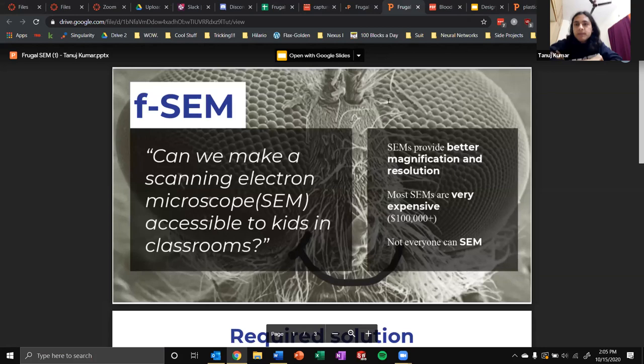So my name is Tanuj. I'm presenting on behalf of the team of the Frugal Scanning Electron Microscope. In a nutshell, if we just had to put it in one line, we would say, can we make a scanning electron microscope accessible to kids in classrooms? The reason we want to do that is SEMs provide way better magnification and resolution than conventional microscopes. As you can see in the background of the slide, there's an SEM picture of the head of a fly. So as you can see, it's quite lifelike.